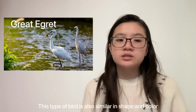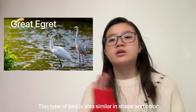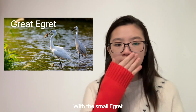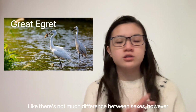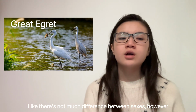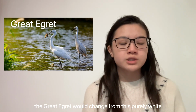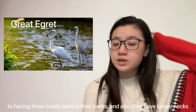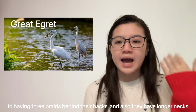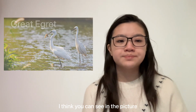This type of bird is also similar in shape and color to the little egret, and they also have similar breeding season traits. There is not much difference between sexes. However, their differences are that during the breeding season, the great egret would change from purely white to having 3 braids behind their backs, and they also have longer necks. I think you can see in the picture.